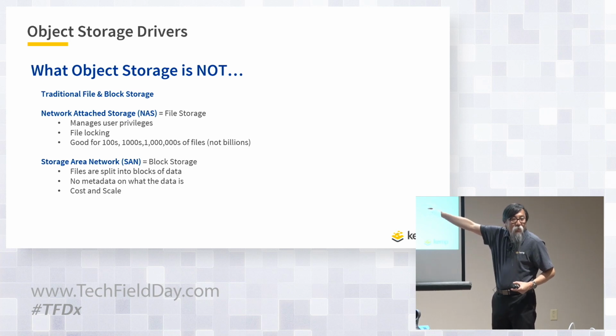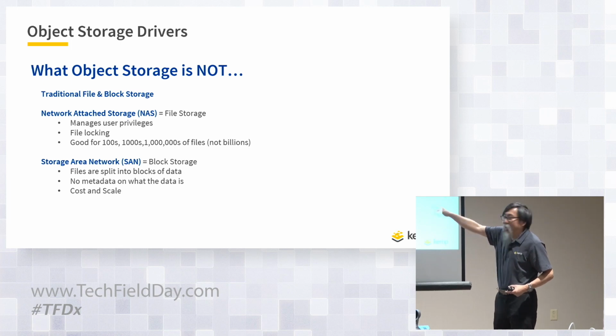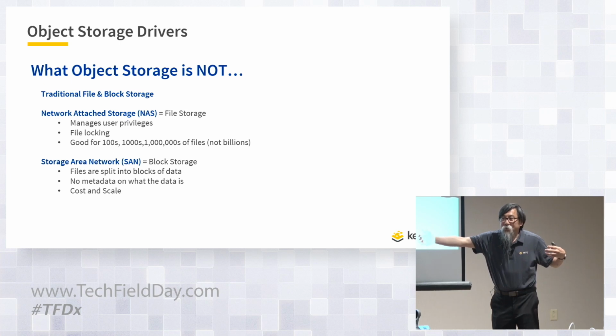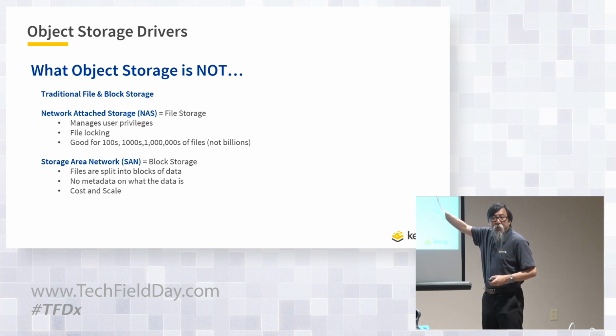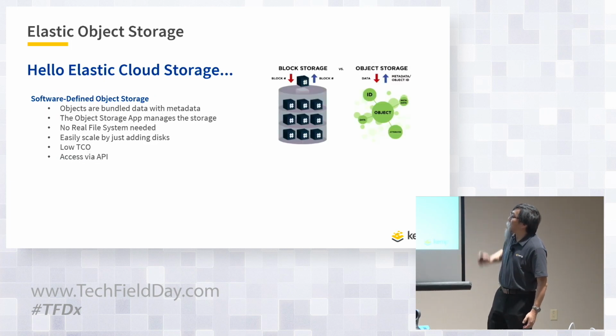And it's expensive, if you ever had to purchase a SAN or deploy a SAN, and it doesn't scale. How do you scale from the cluster that you have today to something that's tenfold in size, quickly and easily? It's not something easy to do. So the traditional file storage systems that we had in the past did not meet the requirements that we want today. That's why we have gone to object storage.